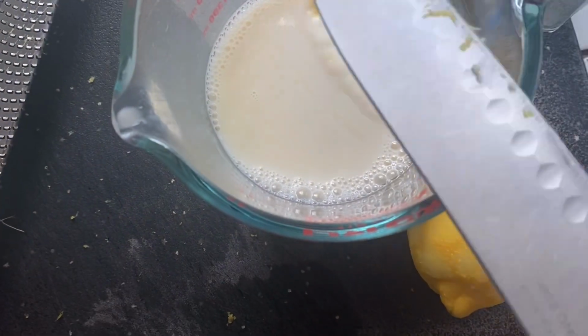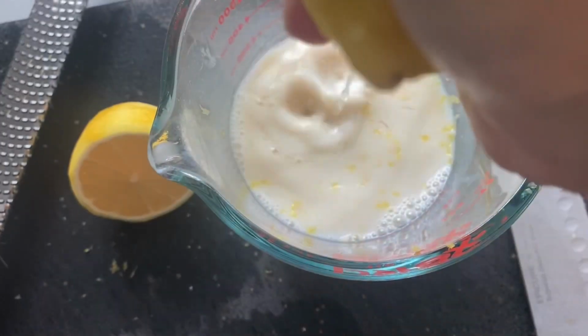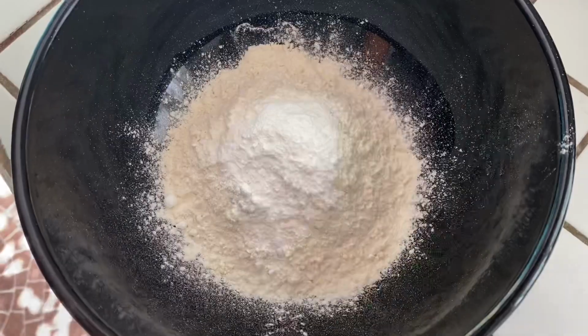Begin with 1 cup of milk of choice and the zest of 1 whole unwaxed or organic lemon. Squeeze in the juice too. Using all room temperature ingredients ensures the best texture.